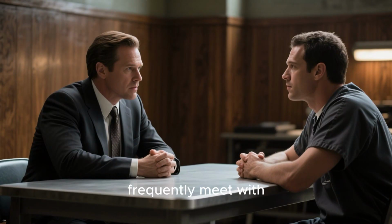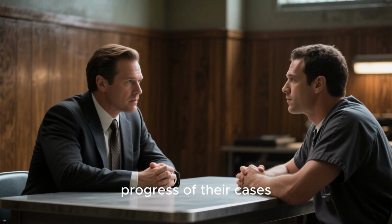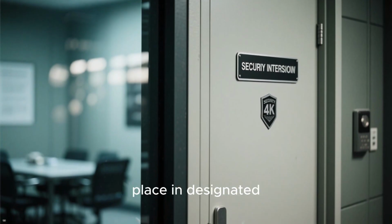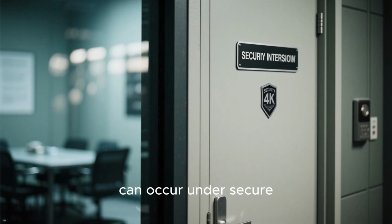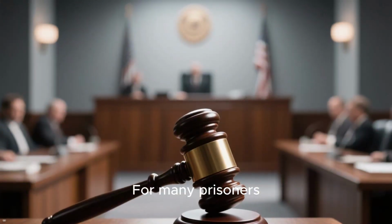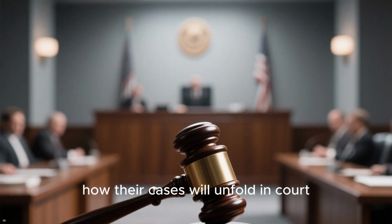Legal representation is another important part of life for many inmates inside Wandsworth. Prisoners awaiting trial frequently meet with lawyers to prepare their defense or discuss the progress of their cases. These meetings usually take place in designated interview rooms, where confidential conversations can occur under secure conditions. For many prisoners, these discussions represent critical moments in determining how their cases will unfold in court.